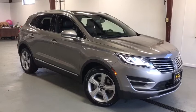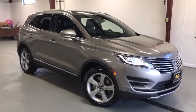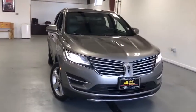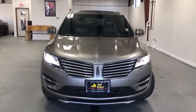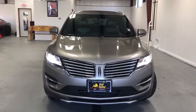A great choice today with the 2017 Lincoln MKC. The Lincoln MKC is a stylish and nimble handling luxury crossover vehicle. With a long list of standard features, the MKC is sure to please. The exterior and interior offer a contemporary look that is sure to turn some heads.